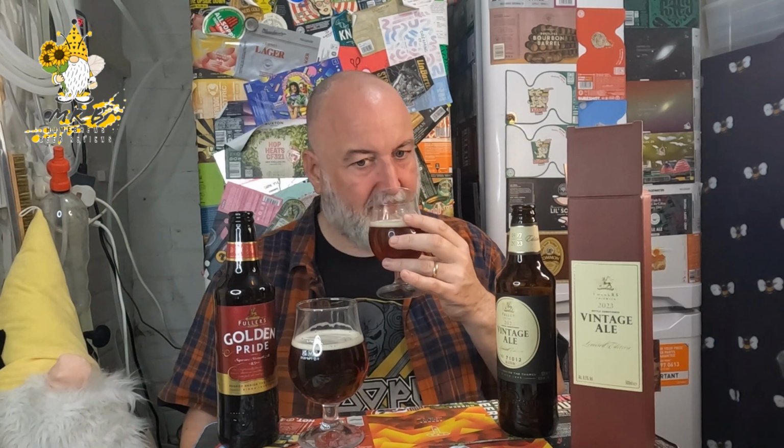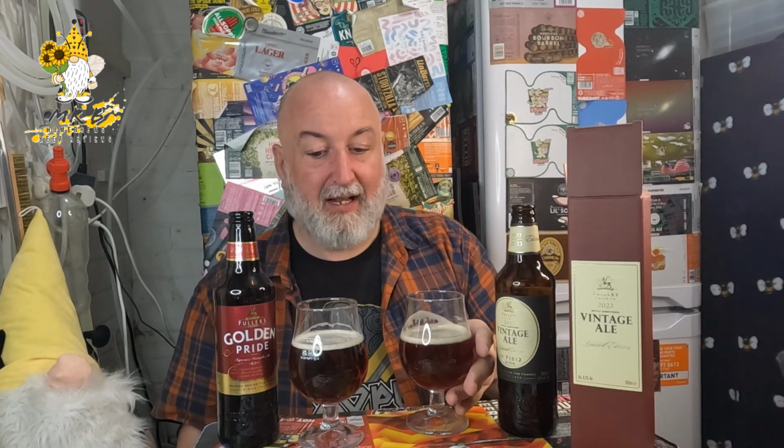Yeah, that smells really, really good. Okay, let's get a nose on the vintage ale. Oh yeah, I can get the same very similar back note of the malt, and you are getting that rich fruit cake as well. But there's a little bit more there. There's definitely some, not dark fruits, but a little bit of a stone fruit, something apricot, a little bit of almond. Ooh, tell you what, they both smell absolutely fantastic.